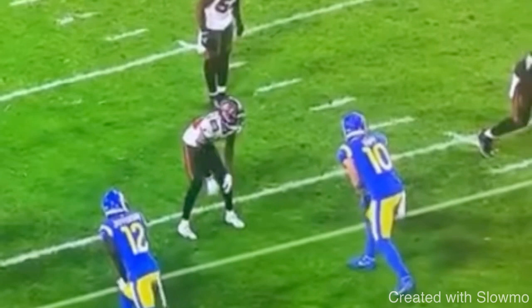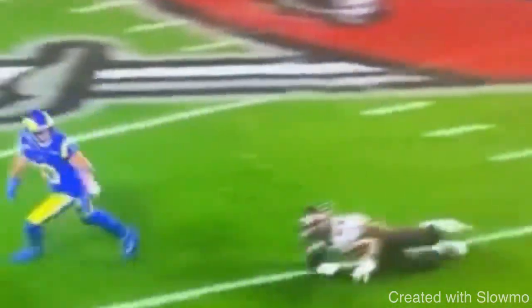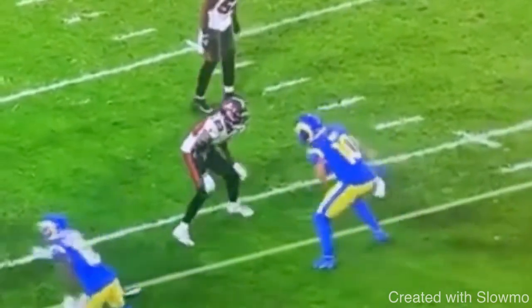So what is a wide step release? If you said that you were stepping with this back foot and stepping wide, trying to step outside the DB's frame to threaten him to the outside on a fade, you would be correct. I'm going to go ahead and play this thing full speed. He takes a wide step to the outside, takes the inside release, and runs this corner route and is able to restack. So why would we use that release? You see the technique behind this, right? He's stepping with this back foot, stepping wide, trying to threaten the DB outside, with a head and shoulder fake to the outside. That's the wide step release.